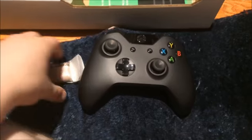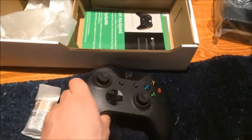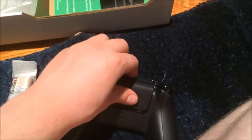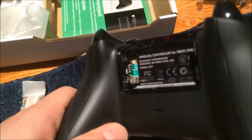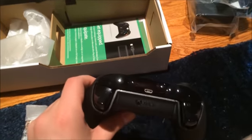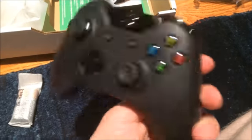Here's the new controller. Comes with a set of AA batteries, so much like the Xbox 360, when you first get it, you first start out with just some AA batteries that you stick in there, which I'm perfectly okay with. I guess you stick a battery pack in there for the play and charge kit. I'm going to get a play and charge kit eventually, just for the cable itself. So, there you have it.